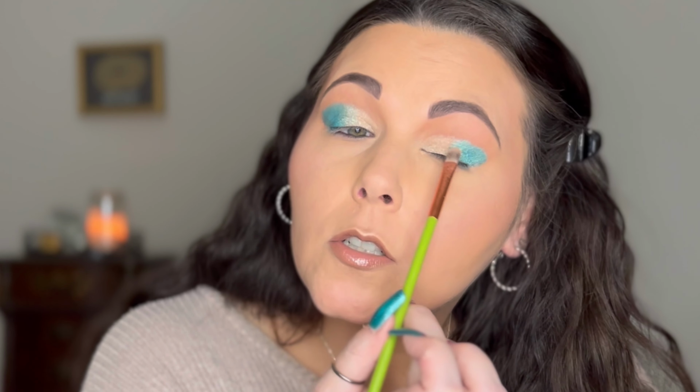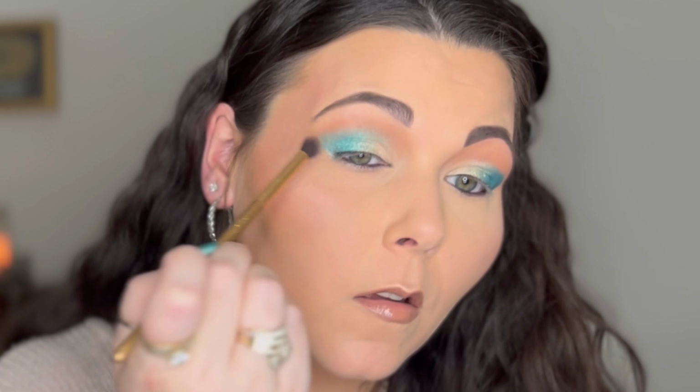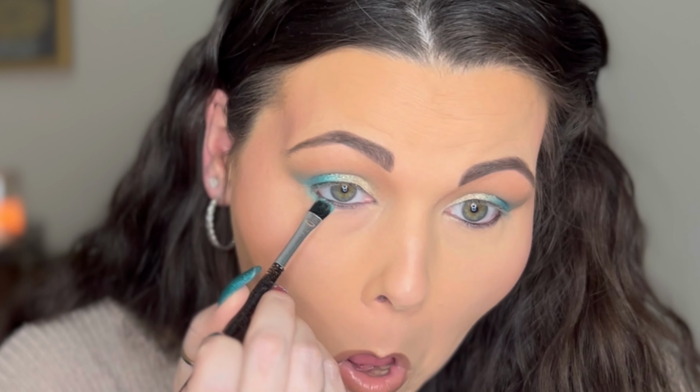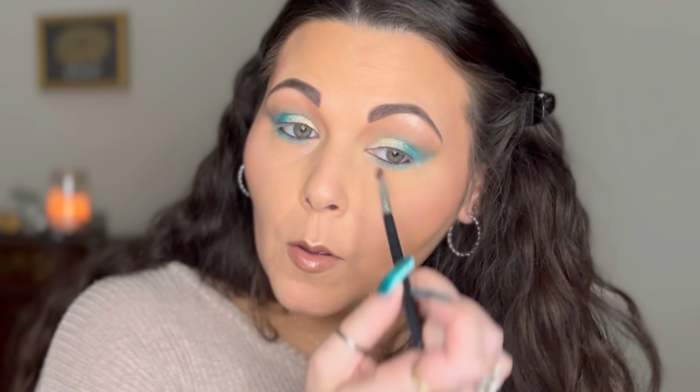And I'm just going to take that first brush and blend back and forth over top of that line just to blend them together. Now I'm going to go back in with that first nutmeg shade and just run over to kind of blend out that teal shade. Then I'll go back in with that first brush and just blend everything out. Then I'm just going to take a little more of that teal shade and run underneath of my lash line. And then I'm going to go back in with that jasmine shade and just highlight underneath my brow bone and bring it into my inner corner.